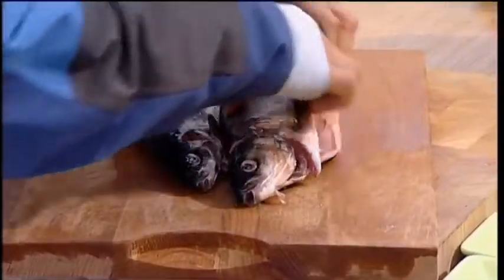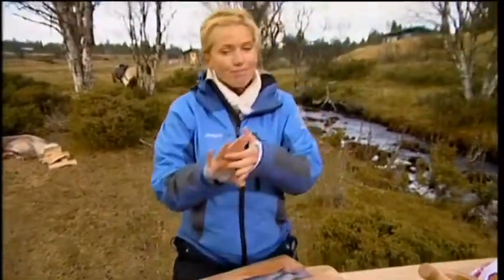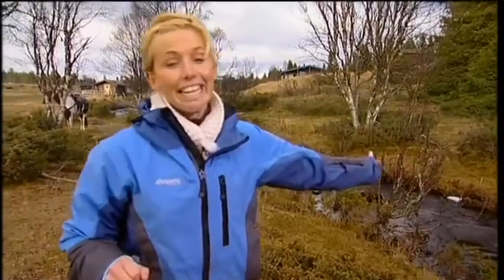So, the whitefish, it's already cleaned. And that's perfect. Now, I think this is the best part of this cooking because I'm going to use the nature out here in the wilderness. I'm going to stuff it with juniper twigs, lemons, and then I'm going to wrap it in newspaper and drown it in the stream.